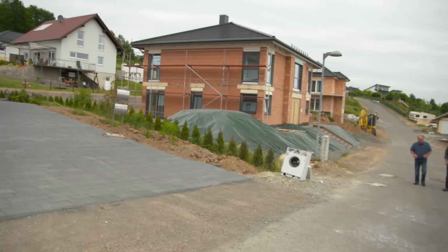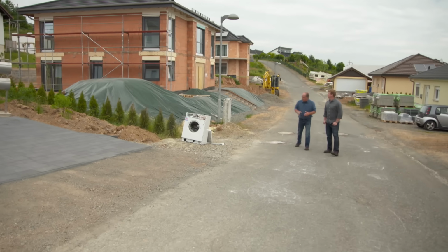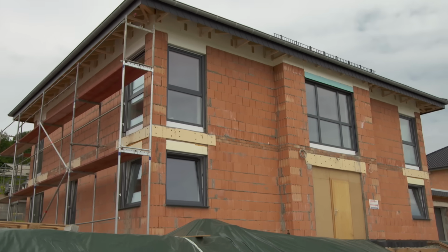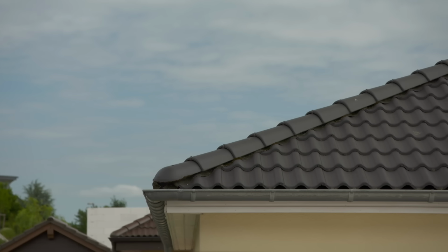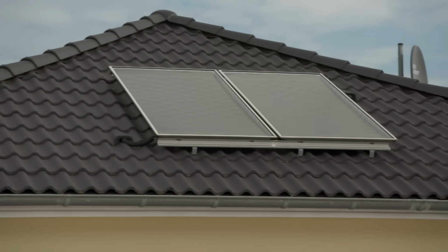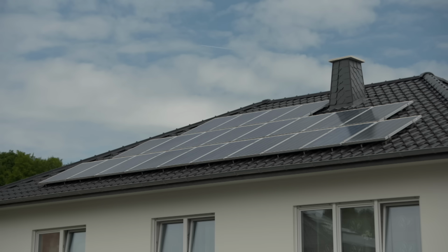Well, Kevin, I brought you to something you don't see a lot of in Germany, and that's a new subdivision of new construction. But it lets you understand just how they build the house. You see concrete block construction that'll be covered over by stucco, the beautiful German windows, and then the clay tile roofs. But look at this, you also see something on every single roof you don't often see, and that's solar. Either solar photovoltaic to make electricity or solar thermal to make domestic hot water.